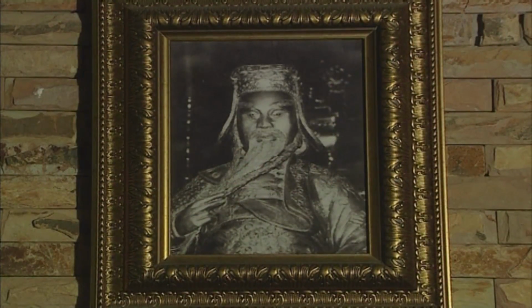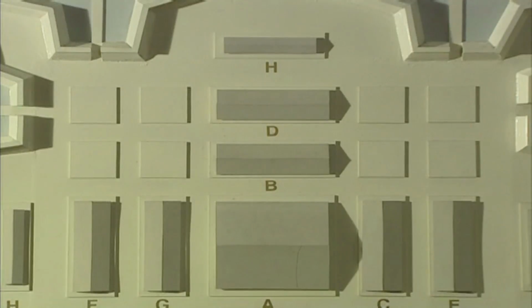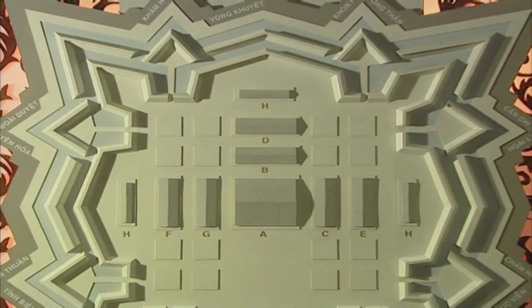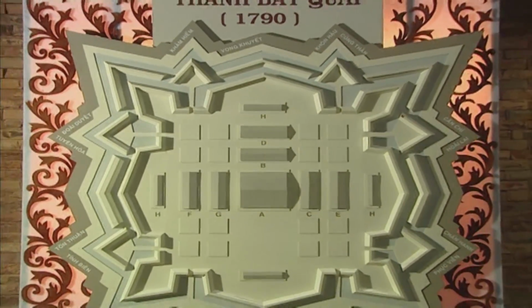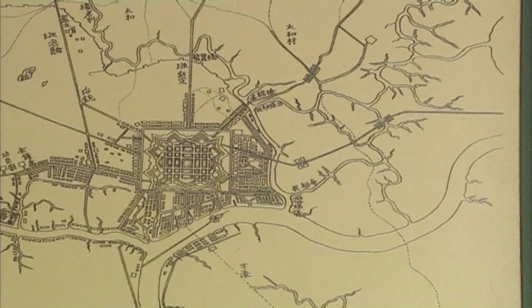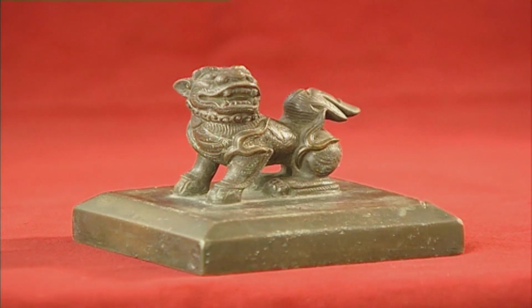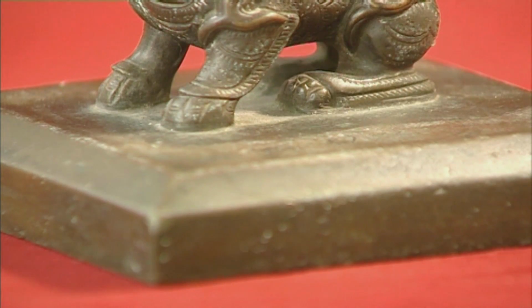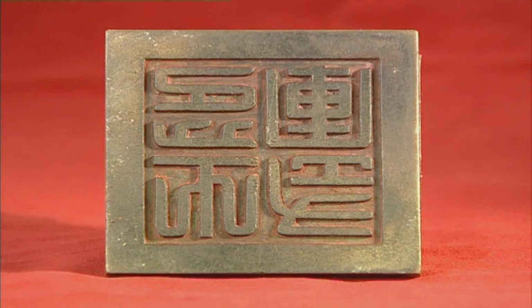One is Trấn Biên and the other is Phiên Trấn. The Bát Quái Citadel, a masterpiece of the army at that time, was built in 1790 to defend the southern large region. Saigon was then chosen to be the center of the south under the name of Gia Định Citadel. This seal was minted in 1802, the year when King Gia Long established the country. The seal was conferred on Late Marshal Lê Văn Duyệt, the person who was twice elected by the Nguyễn dynasty, the defense general of the Gia Định Citadel.